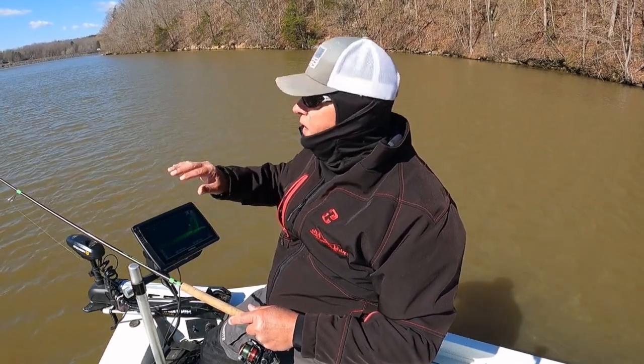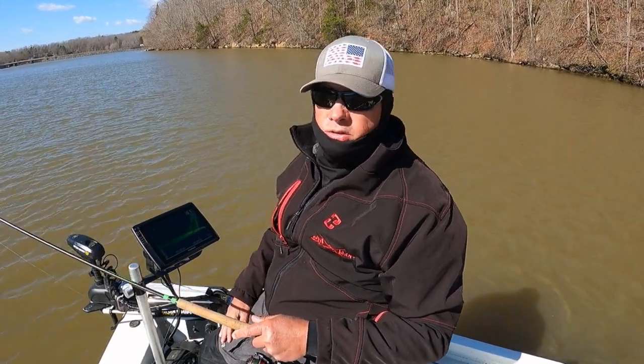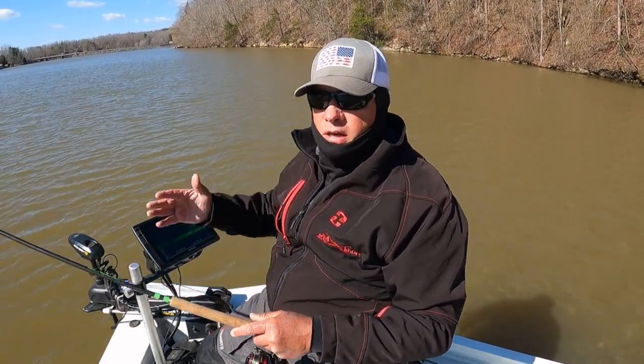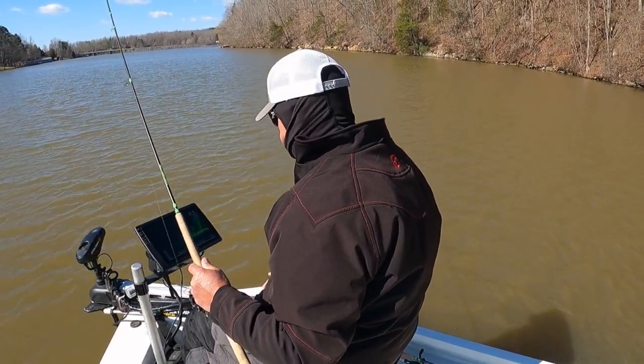But generally, if I am looking, I know between here and the end of the cove, there's probably 1,000 fish in here. And so when I'm doing that, I know basically any way I look, I can see fish. I'll normally leave it on 40 feet. That's what I leave mine.